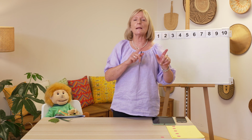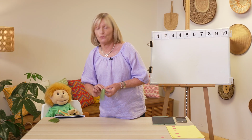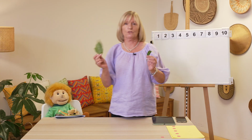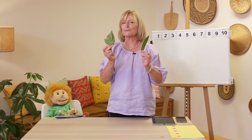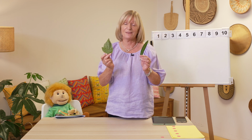I want you to have a little think back to last week, and you'll recall that Carlo had collected lots of different objects. The last group of objects he brought to us was a big bundle of leaves. They were all green, and he was trying to work out the best way to sort them. He's brought one from each group back to us. I wonder if that helps you remember how he sorted these leaves. You think he sorted by shape?